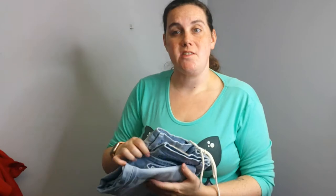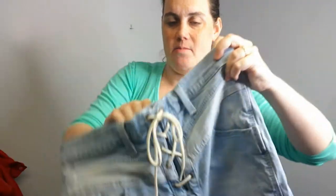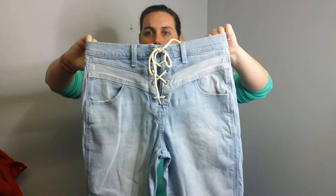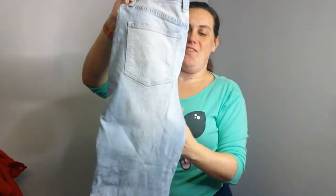These also might be a mistake because I saw these and I thought Britney Spears style, lace up. They are Jordache vintage, which is like a remade vintage for the Jordache line, but they were sold at Walmart, so I don't know what I'll get for these. I'm hoping at least 25.